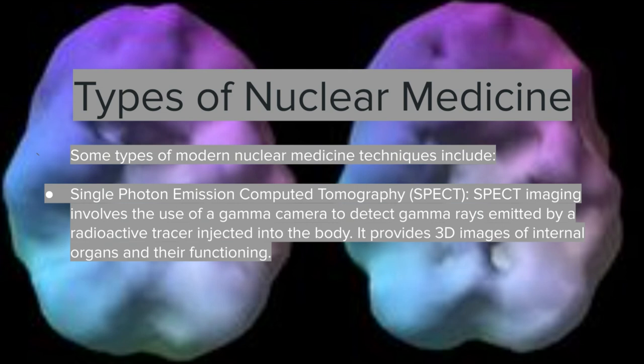The two most common imaging are PET and SPECT. SPECT is single photon emission computed tomography. It involves the use of a gamma camera to detect gamma rays emitted by a radioactive tracer injected into the body. It provides 3D images of internal organs and their functioning.